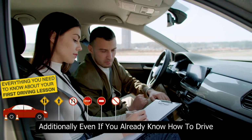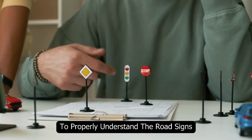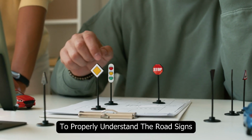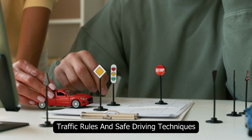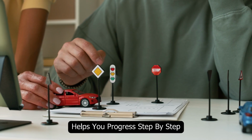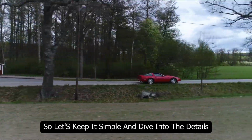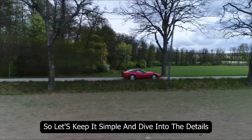Additionally, even if you already know how to drive, it is essential to take driving lessons again, to properly understand the road signs, traffic rules, and safe driving techniques. A well-structured driving lesson plan helps you progress step by step, making you a more confident and skilled driver. So let's keep it simple and dive into the details.